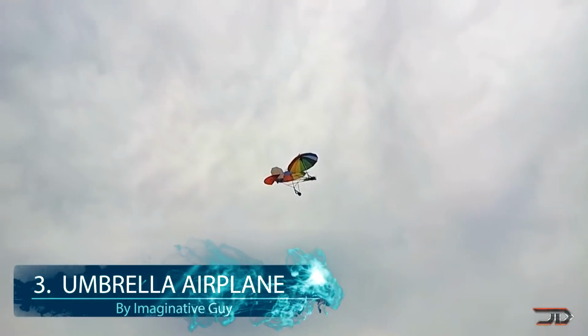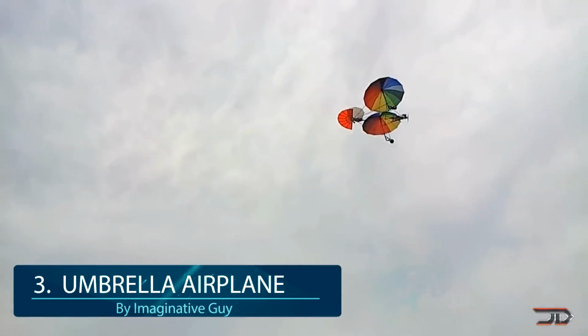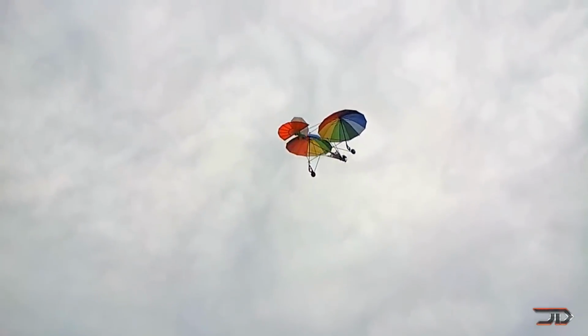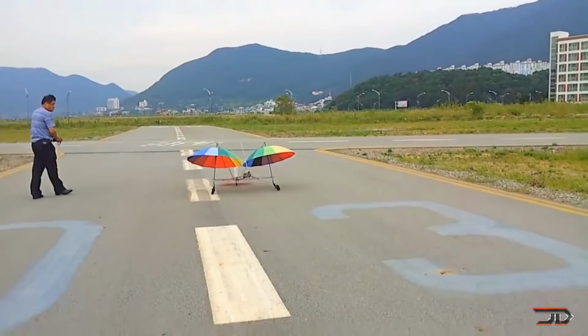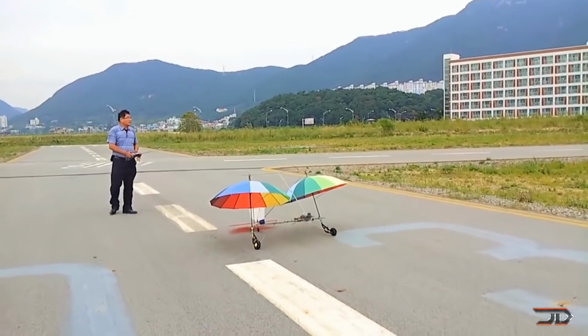At number 3, the RC Umbrella Airplane. So we've seen a lot of weird styrofoam airplanes, but one Korean took this one step further and built an RC aircraft which has umbrellas for wings. Now at first glance I thought this was some type of joke, and to be honest I didn't think it would really fly. But it does actually fly, and it's already received a lot of attention.